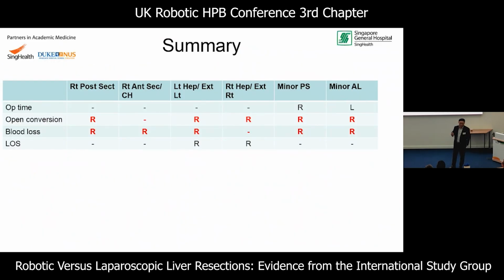This table just summarizes the initial findings of our first group of studies, when it was about 21 centers. Consistently, we seem to find that open conversion rates were lower in robotic surgery for all the various types of resections, including minor anterolateral segment resections, which are supposed to be the easiest resections. And blood loss, as you can see in red, also seemed to be advantageous for robotic surgery.